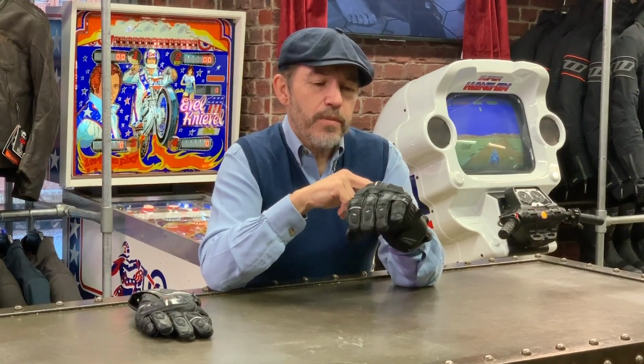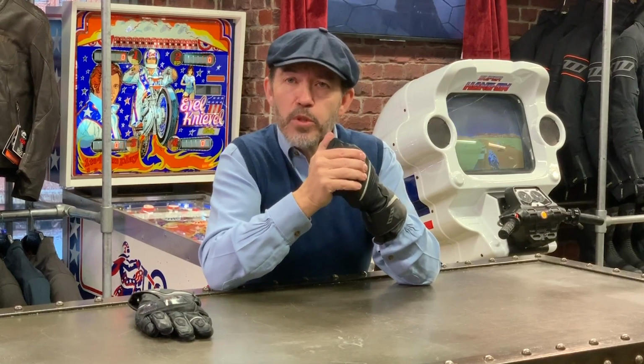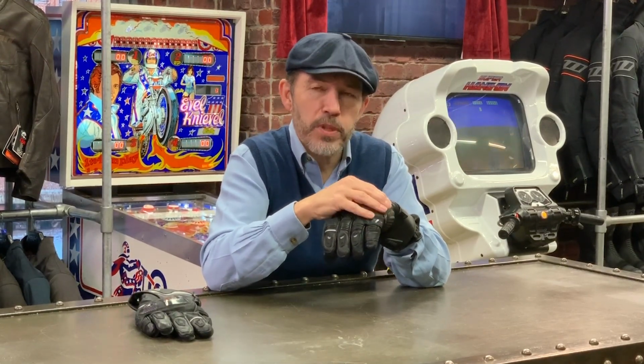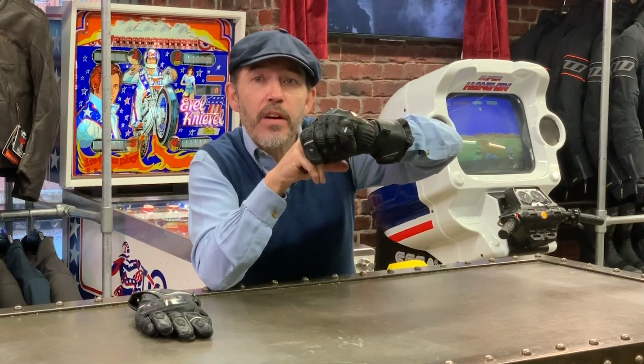Accordion stretch here. We've got a big knuckle protector here. I think it's a little bit unsightly, but I'm sure it does the job. But when you have a big hard knuckle protector like that, it can occasionally make the glove a little bit stiff when you put the glove around the grips.